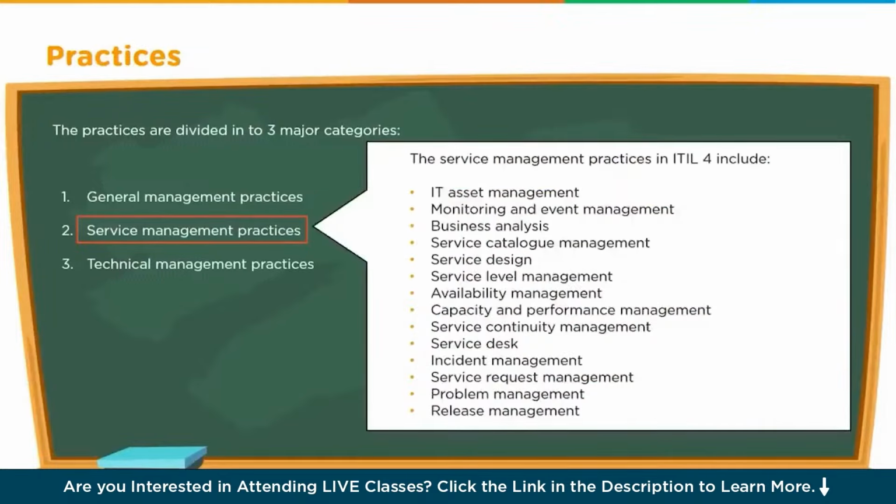That is IT asset management, monitoring and event management, meaning monitoring each of the service components and the service performance, business analysis, service catalog management of all the operational services, service design, service level management for the specific service, availability management, capacity and performance management, service continuity management, service desk.